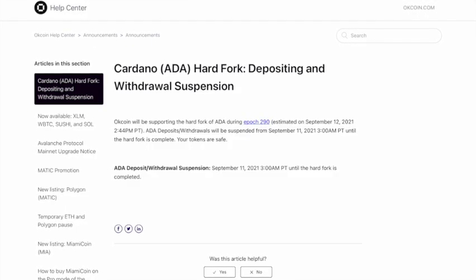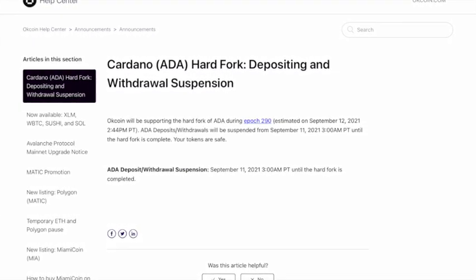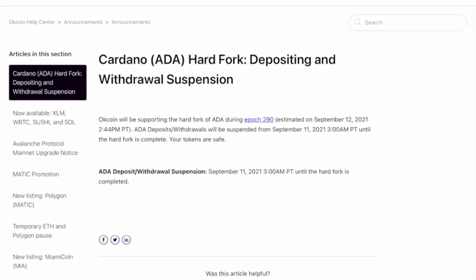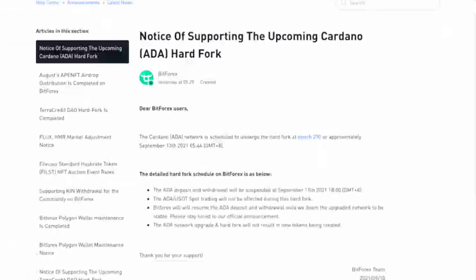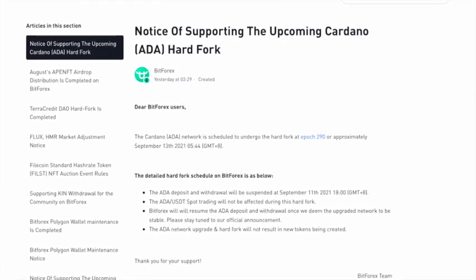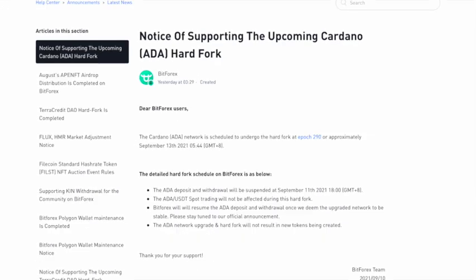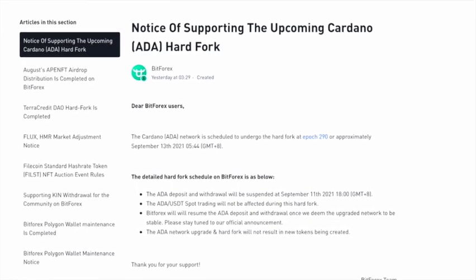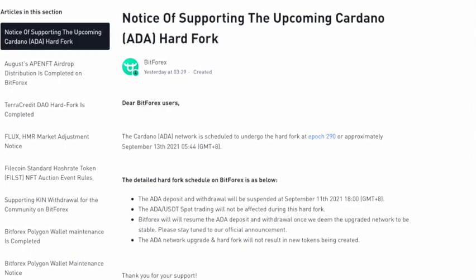Here we have OKCoin, Cardano hard fork depositing and withdrawal suspensions. It says withdrawals will be suspended from September 11th until the hard fork is completed. And they're saying that the hard fork should be completed tomorrow, which is September 12th. Here's one from Bit4x, notice of supporting upcoming hard fork, saying that it would be accepted approximately September 13th. They're also saying that trading and deposit and withdrawals will be suspended on September 11th. So you're going to see some funny stuff happening around that time, but let's see historically.